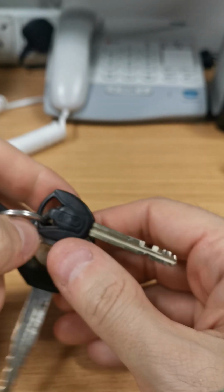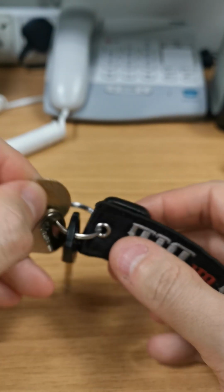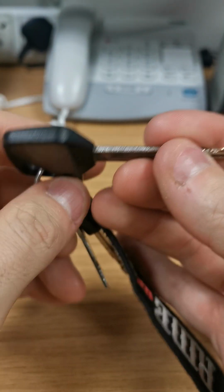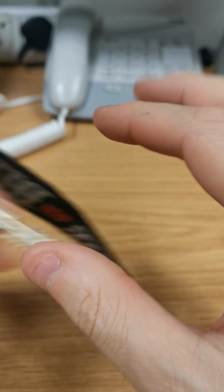And then for this set, obviously the same, got a tag there. And this set again is going to be even more, because if I lose this final key, I have to replace like the whole ABS on my bike. That key shouldn't be on there, I'll get to that. So that's the perfect way to get them back if you lose them.